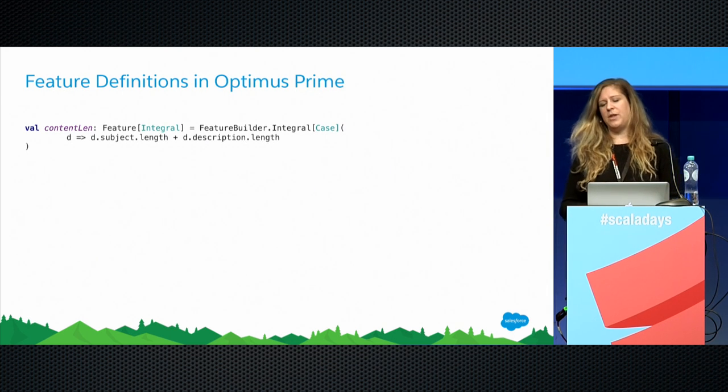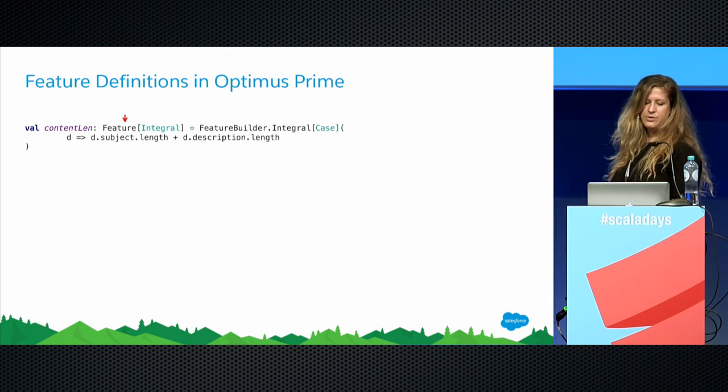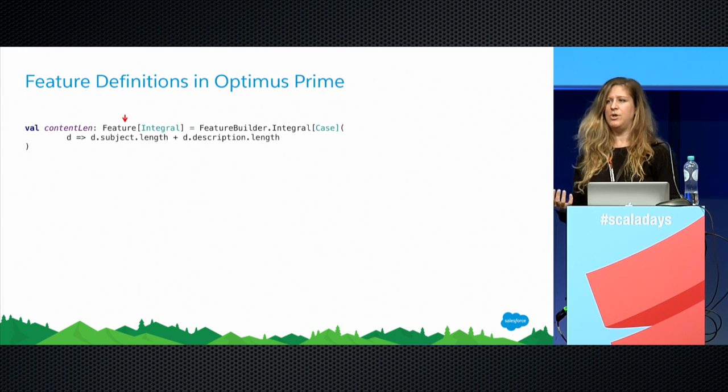So how do we solve that problem with Optimus Prime? Well, first thing is that what we have is the ability to actually reference, to have pointers to things like features. So here we've introduced that concept, which is just a pointer, type safe, to the data frame. So now we can actually know at compile time whether or not things are correct.